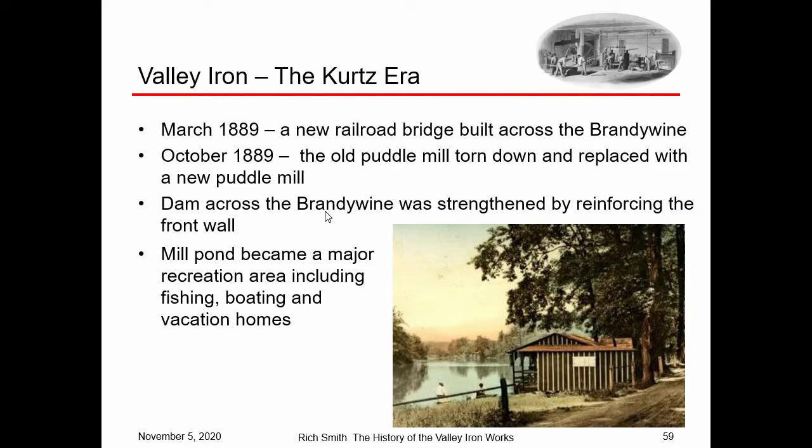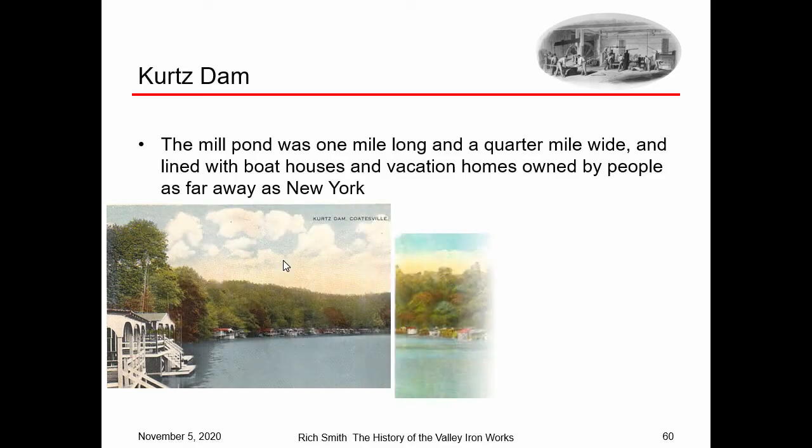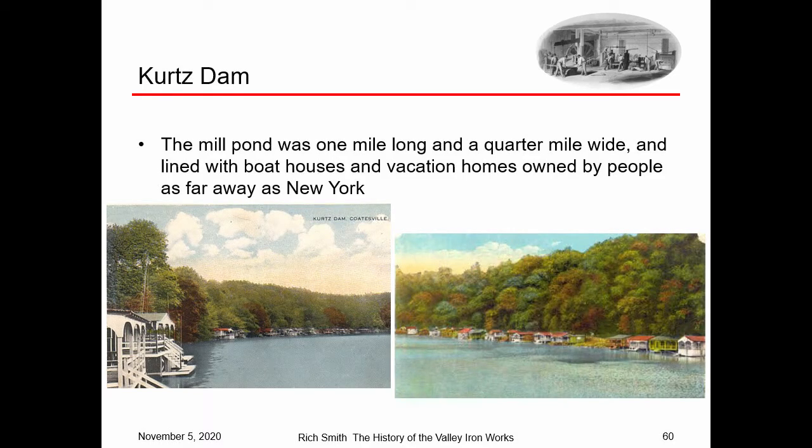The dam across the Brandywine that created the pond was strengthened by reinforcing the front wall. The mill pond became a major recreation area, including fishing, boating, and vacation homes. The mill pond was 1 mile long and 1/4 mile wide, and it was lined with boathouses and vacation homes owned by people as far away as New York.